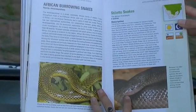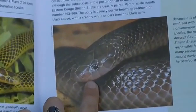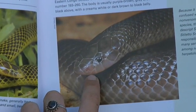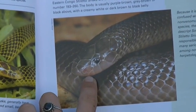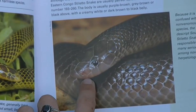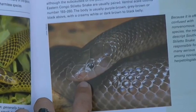It's the same with the purple gloss snake. I'm having a look at this one. The purple gloss snake is also very similar, and in fact has a very similar scale shape to this little guy. The big difference is stiletto snakes are fantastically venomous. A very, very powerful cytotoxic, in other words cell-destroying, venom.